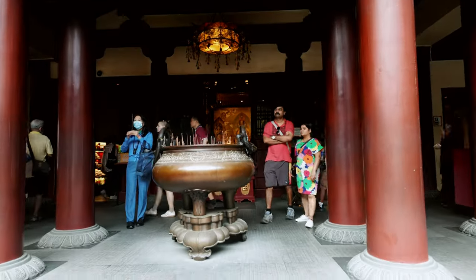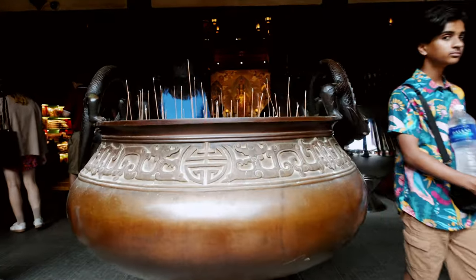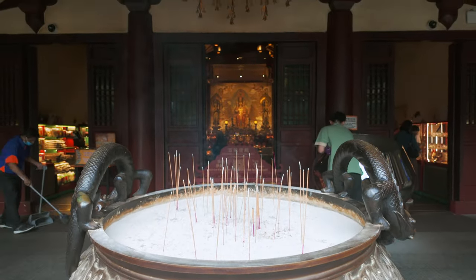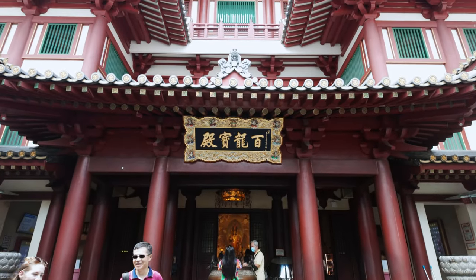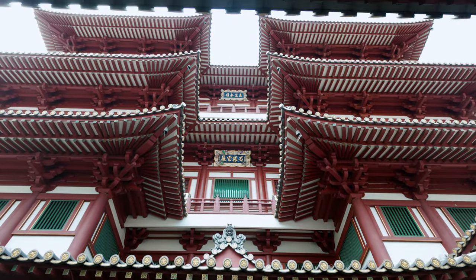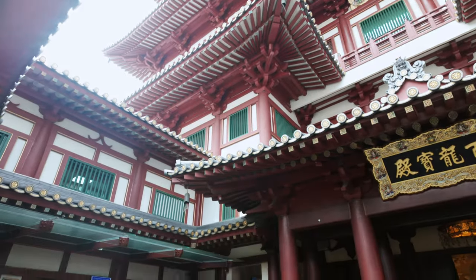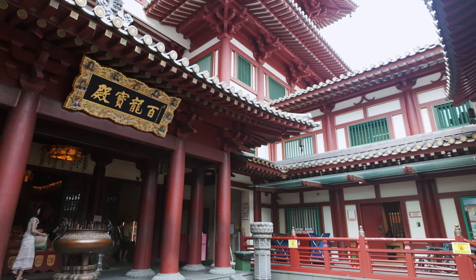Tourists and people that were coming to pray and to worship mingled almost indistinguishably, and as a tourist we were allowed to go into both of the halls. There's the first hall and there's another hall behind it, but we could only film in the first hall. The temple is 4 stories high, and you can actually go and see the famed tooth relic on the fourth floor as it's open to the public, but I didn't do that.